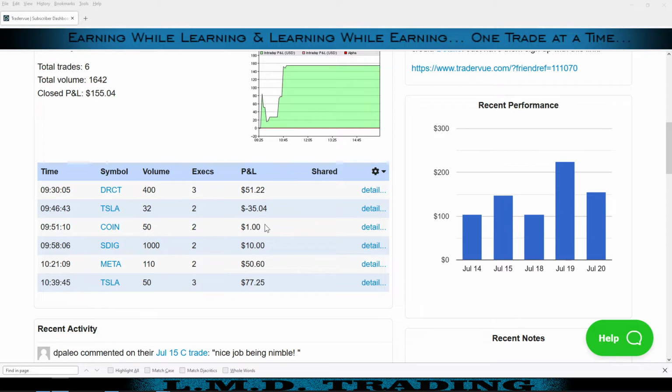Coin, we got out basically flat. SDIG, same thing. A little money on it. Meta, got 1R out of the trade on that one. That's that one where I said, I'm not mad getting 1R out of this trade. I have to have my expectations set at a particular place, the way that this market is right now. And this particular trade, I feel that it met expectation.